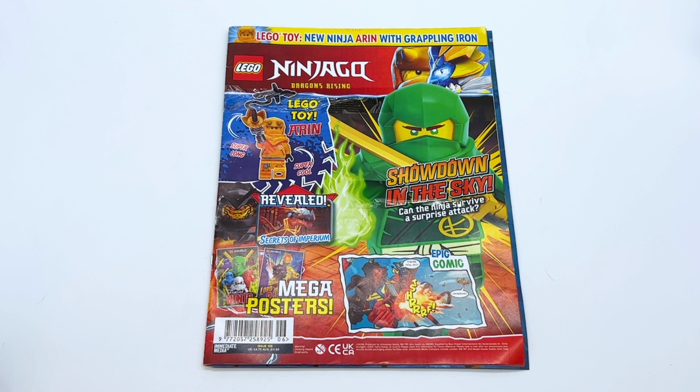And then of course, most importantly, the minifigure I think is really good. Not the most exciting if you already have some Dragons Rising sets, because of course he's not the most rare figure, but it's great to have a way to get this guy for cheap, the accessory is really fun. I am overall impressed all around.